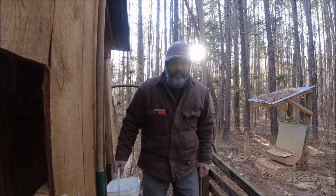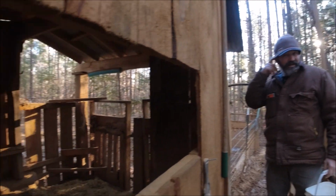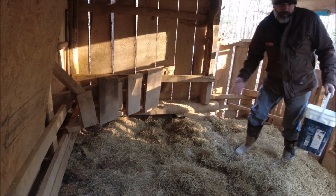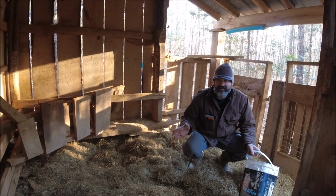All these pigs have had it made. They've got a nice dry spot over here in the barn. Y'all saw us putting hay out for them the other day. But it don't matter what time of the day you come down here, all three piled up like little sardines in a can, napping.